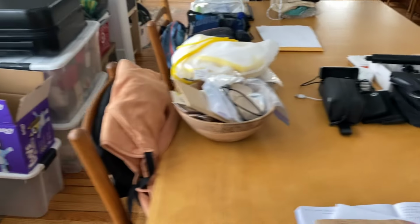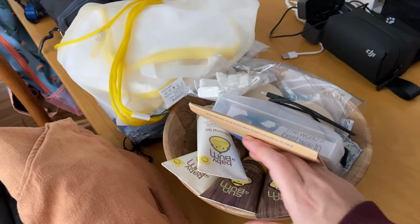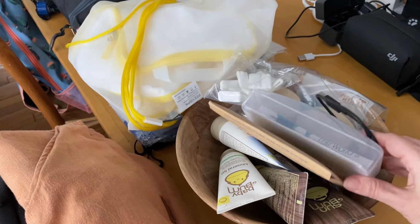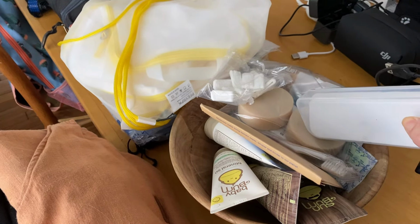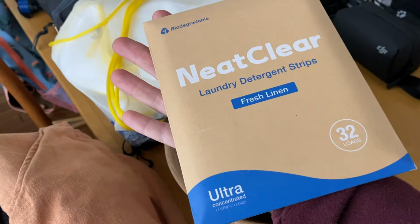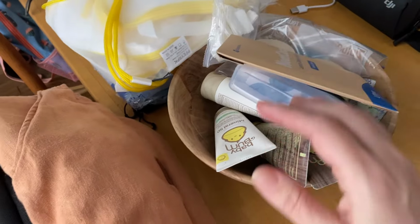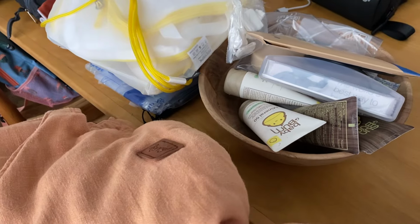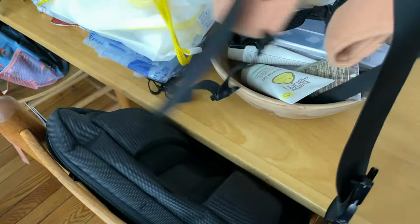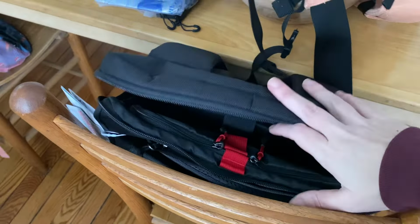Let me kind of show you some of the stuff that we have gotten and that we are taking with us. First, this little bowl is just full of toiletry type stuff. We have quite a bit of sunscreen that we're taking with us and some bars. A lot of this stuff we already had, like with these soap bars. I did get some of these laundry detergent strips so we could just wash clothes in the sink. And this is a happy baby carrier for our toddler that I have had since newborn stage that I'm going to take probably.